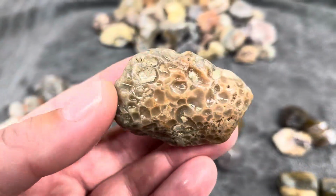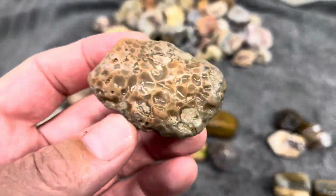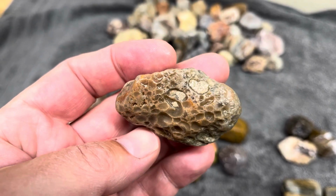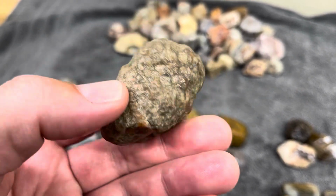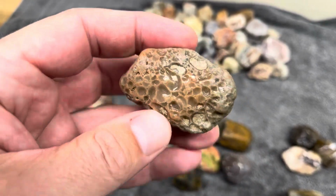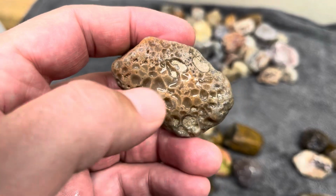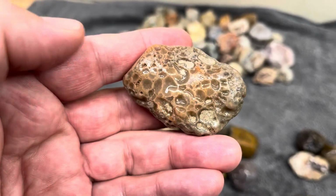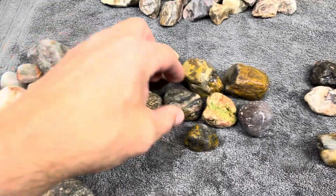This one, I really have no idea what this is. Some kind of fossil, I'm guessing, but it's pink. Yeah, I have no clue. If anyone knows, leave it down in the comments. Just a really crazy weird one. I'll have to look it up and find out, see if it's maybe just a slag or something that got included, or I don't know. But just a weird one.